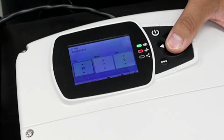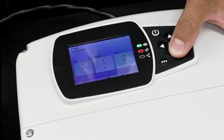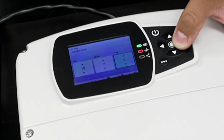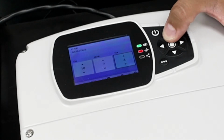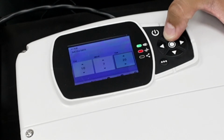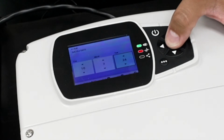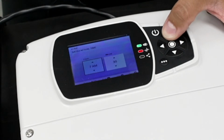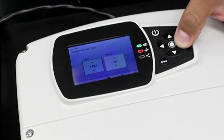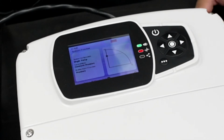And then really after that, it's just setting your day, which is the 10th. And the years. I don't know what time. We'll make up a time. But really that's it. And now it's just giving you a system preview, letting you know what you pick.